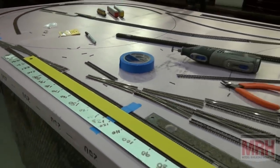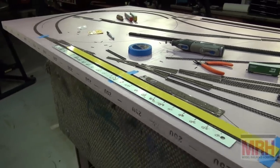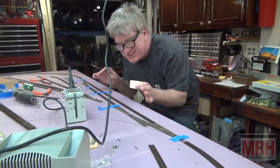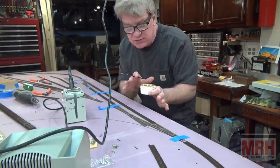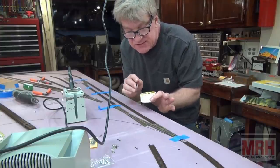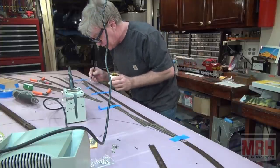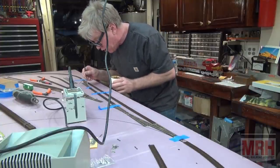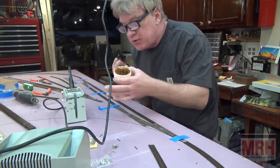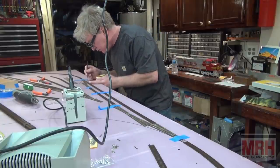This is all going together very quickly, with no drawings, just laying it out on the foam to see what we have to work with. Now that I've got the switch structure for this segment of the layout taped down and into position, I'm getting ready to solder everything together so nothing's gonna move, nothing will shift. So I'm putting a little flux on all of the joints at the rail joiners, and then I'm gonna solder this all together as one piece.